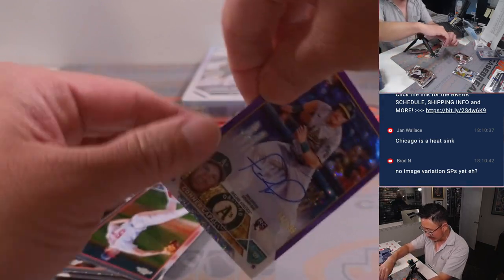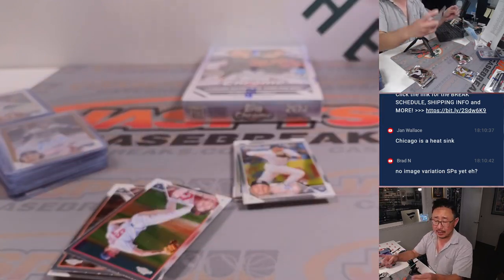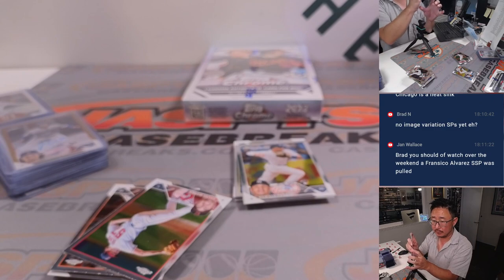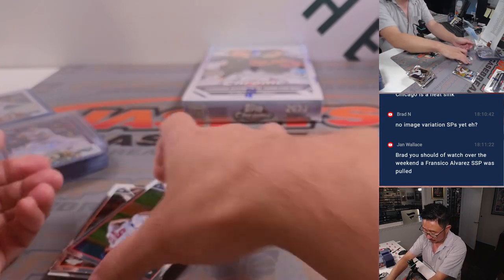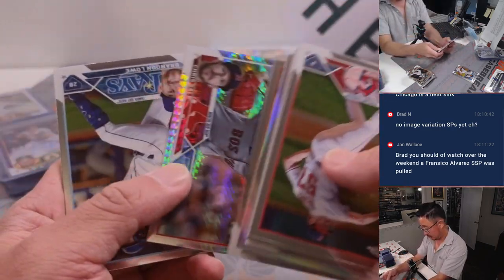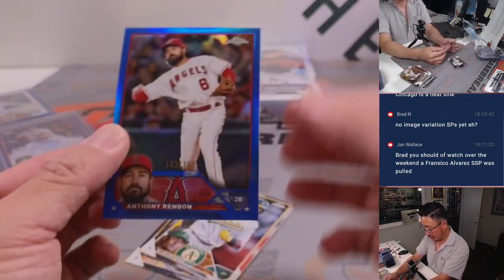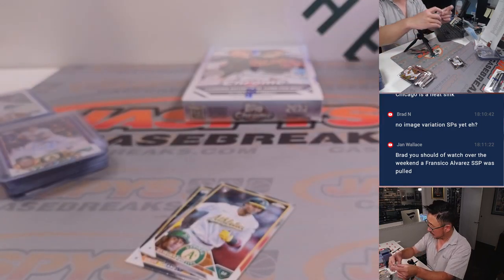Here's our second to last autograph. Connor Capel, 142 out of 299. Purple speckle autograph for the A's. That'll be for Jarrett. And we got a blue Anthony Rendon to 150 for the Halos. That'll be for Steven.